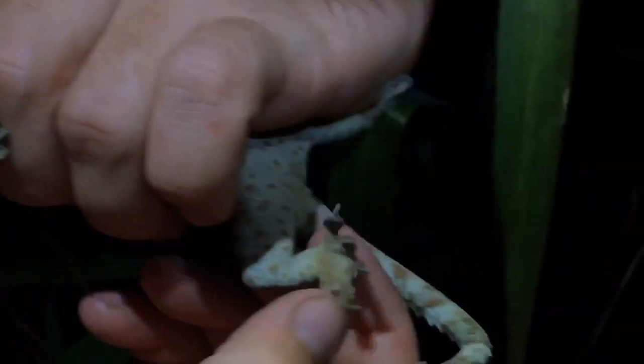Look at those feet. Look at those toe pads. It feels like, touch their toes. It feels like sticky, but it's yeah. Not. Oh, yeah. That's so weird.